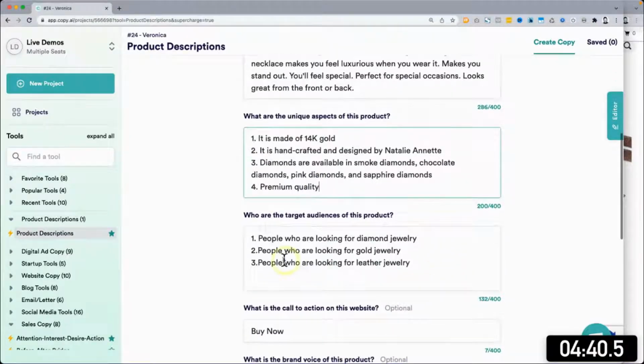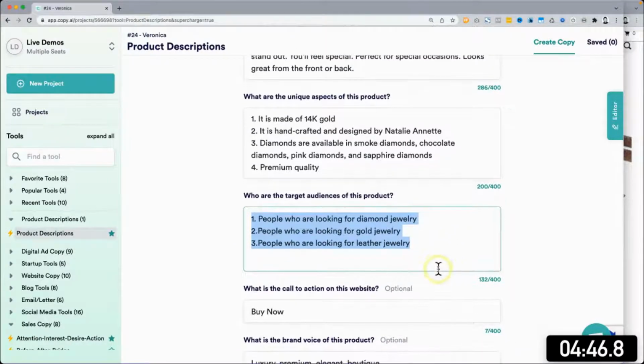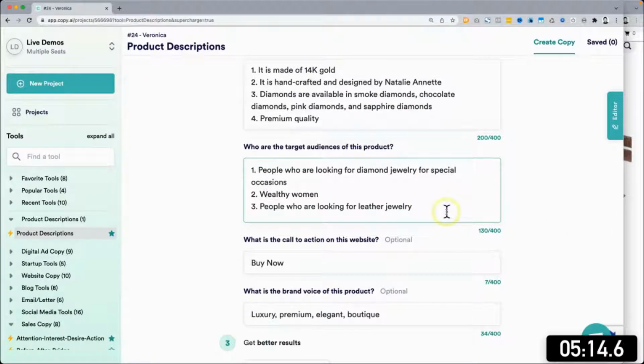So who this is for, this is where we could be more focused. This is going to target a pretty broad audience here. We could even say a wealthy woman. Looking for diamond jewelry for special occasions. Going to my yacht party. For yacht parties, we could probably come back to that. So probably not for leather jewelry.